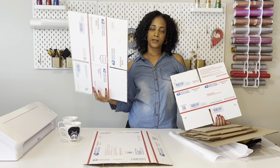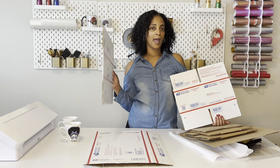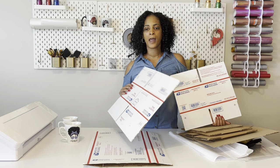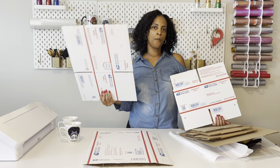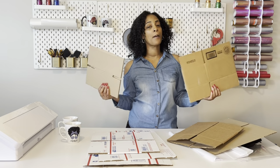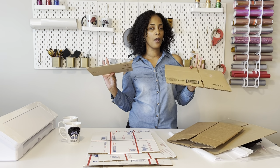So now I'm gonna be honest. I have so many of these boxes. I got these boxes because I didn't know how I was going to ship yet. But I found out that these flat rates cost much more than using regular boxes. And I get my boxes from Walmart, if I didn't mention that already.